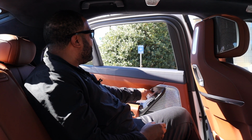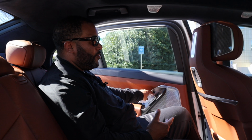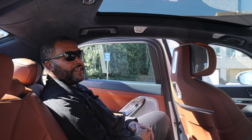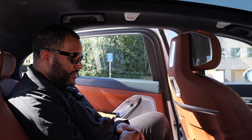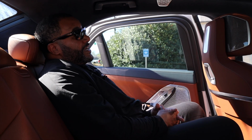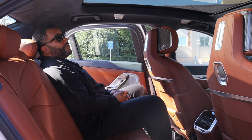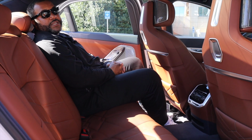So maybe this particular model doesn't come with it, but hey, you know, you want your privacy, hell, you just get the thing tinted out, call it a day. But this is very plush, folks. I really like this. I mean, it's very comfortable. I feel like I can just sit back and take me a nice little nap. But before I take a nap, I'm ready to drive this thing, so let's take it for a drive.